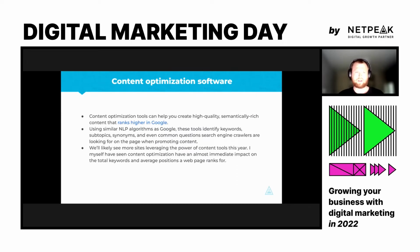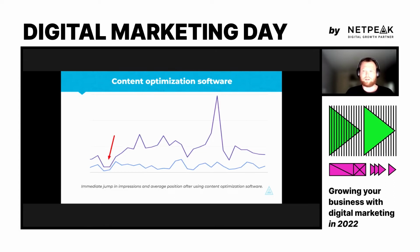Also, there is content optimization software. Content optimization tools can help you create high-quality, semantically rich content that helps you rank higher in Google, using a similar NLP algorithm as Google. They identify keywords, subtopics, synonyms, and common questions that search engines are looking for. As a result of using such a content optimization tool, we have an old article, and for this article we have our main keyword.